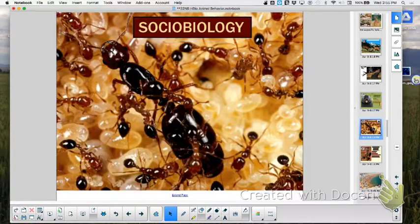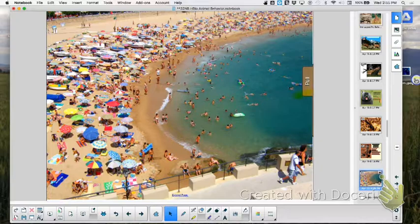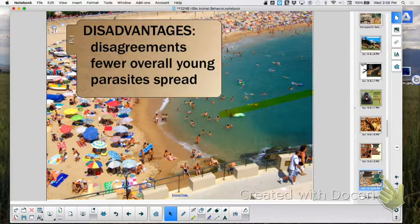Okay, and then we moved on to why animals would exhibit that behavior of living together instead of living independently. And so we said, well, there must be advantages to living together, and we looked at those advantages, like more eyes, you can work cooperatively to get food, to defend against predators, to do the chores. And we're not saying it's always positive to live together. We also said it can be a yellow highlighter. You could have disagreements when you live together. You usually have an alpha male or alpha female who are having most of the offspring, or it's easier for parasites to spread.